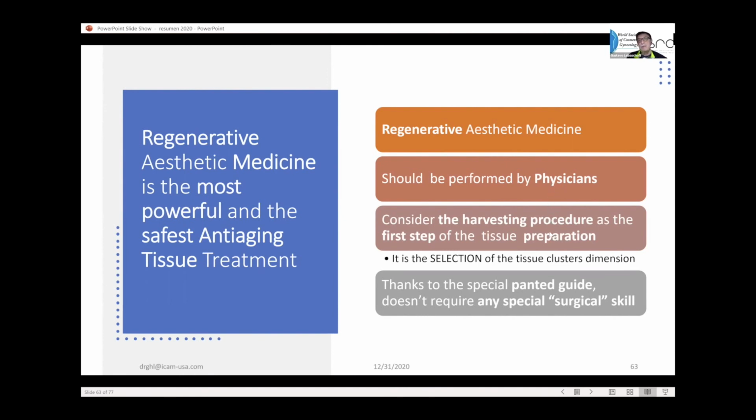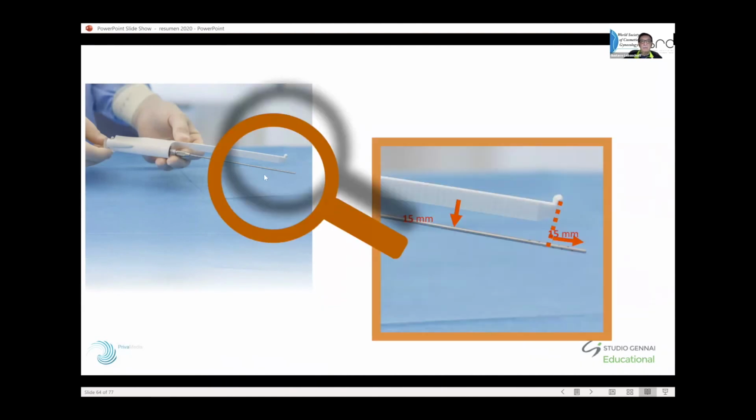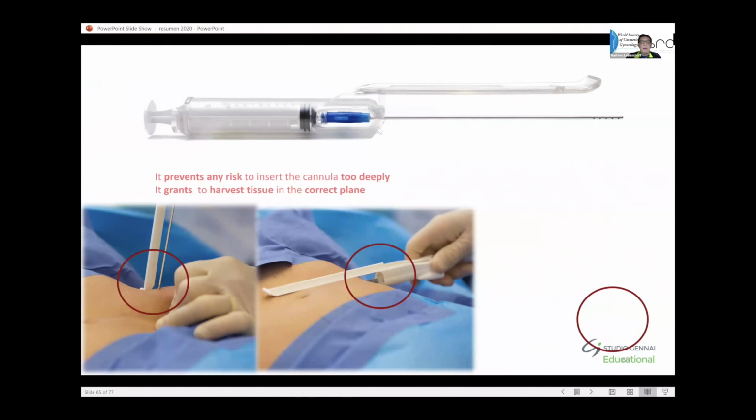And remember, when you do fat grafting, it's very important how you take the cluster of fat grafting, and the cluster should be smaller, small grafting. And nowadays we have a new device, a very simple device, that allows us to work very fast, with a blunt multi-hole cannula. This system allows us to work very safely because we know all the time where the cannula is in reference to our guide, okay? This is very important, and we use our micro blunt cannula.